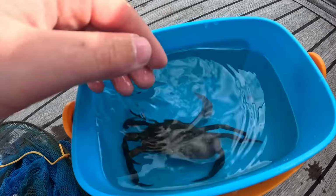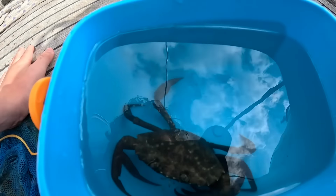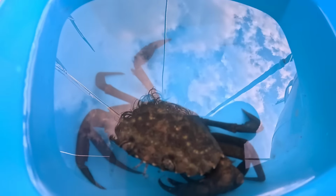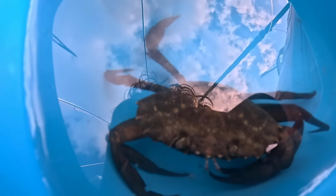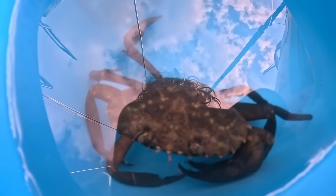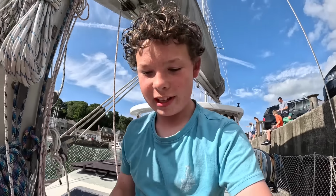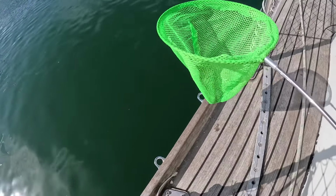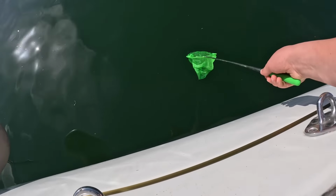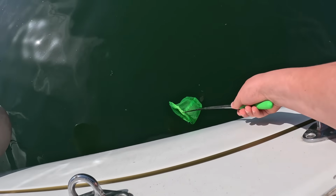Look at that. Really cute. Got salt water on my fingers. Hang on, let me move the net. Look at that. It's so cute. That little face. Your eyes. I'm just going to release them now. Come on, Jareth. There we go. Bye bye.